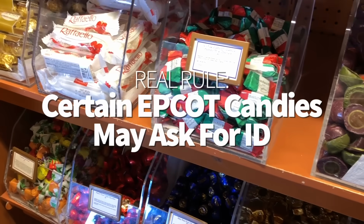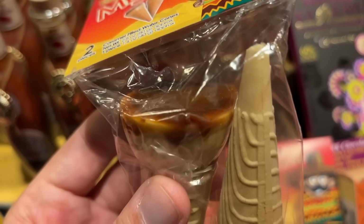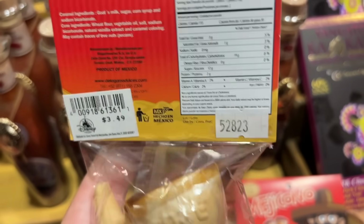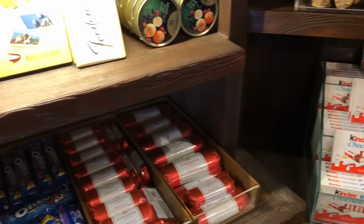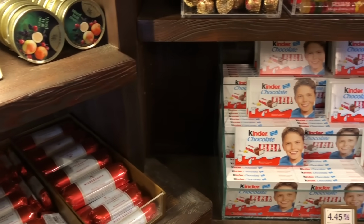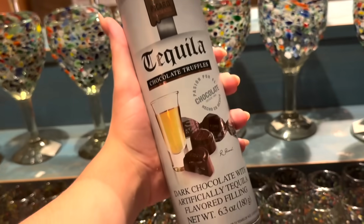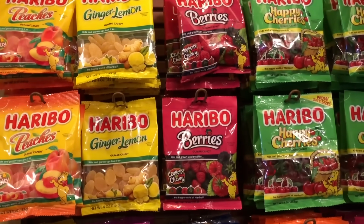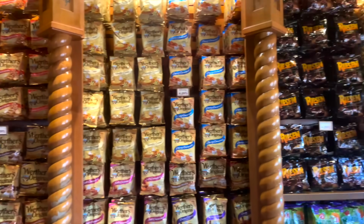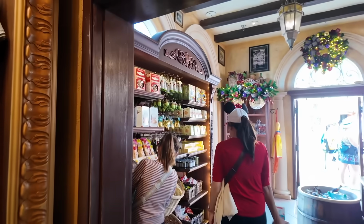Okay, next real rule. Certain Epcot candies may need an ID. So drinking around the world in Epcot is about to take on a whole new meaning for you. Well, I'd say 90 to 95% of the packaged chocolates and candies that you're going to find in the World Showcase gift shops are going to be non-alcoholic, as expected. Some of them are actually filled with some sort of liqueur. For example, we've seen tequila candies in the Mexico Pavilion, chocolates filled with brandy in the Germany Pavilion, boozy caramel squares also in the Germany Pavilion, and several other alcohol-filled or infused candies.